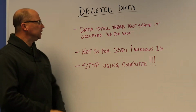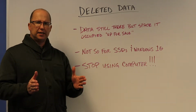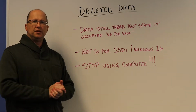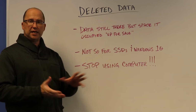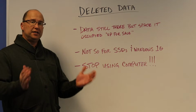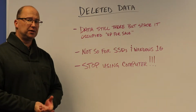Well, yes and no. When data is deleted on a hard drive, the data is still there, but the space that it occupied is essentially up for sale. The hard drive tells the computer, or they communicate, and just says, hey, if you've got to write some data on here, this spot's great right here. Got a spot, nice little plot for you. Until that plot is filled, that data is actually still there, still retrievable by recovery experts.